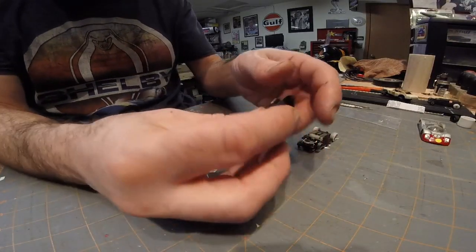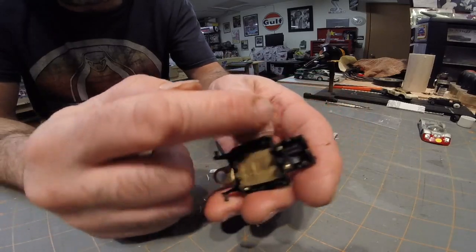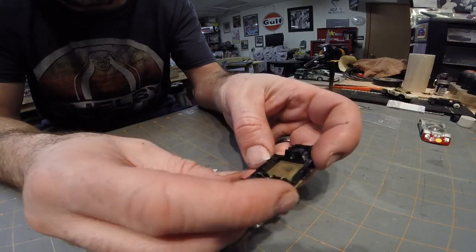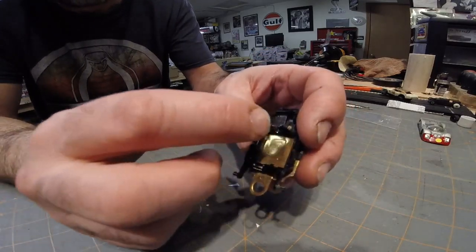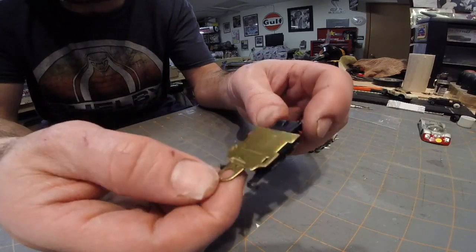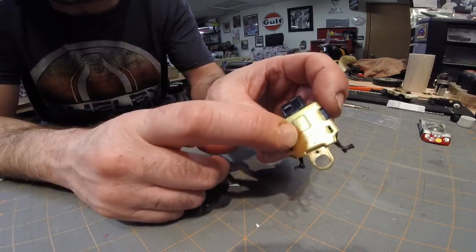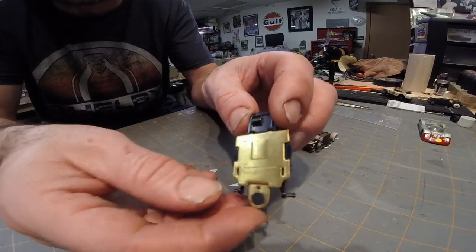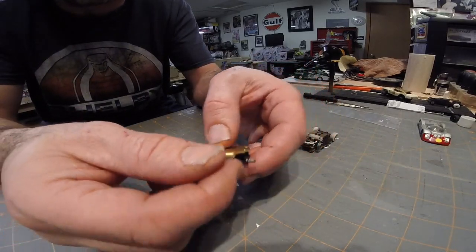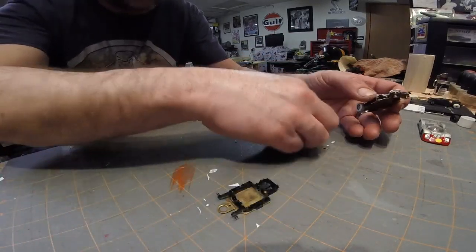So this is what a stripped Tyco Pro chassis looks like. You've got the plastic chassis part here. Your front wheel holders are part of that plastic piece. And then you got your motor holder here, and then the bottom piece that actually holds your pickups is the brass piece that gives it some weight to keep it on the racetrack. As you know, this car does not have any traction magnets of any sort. So very, very cool.